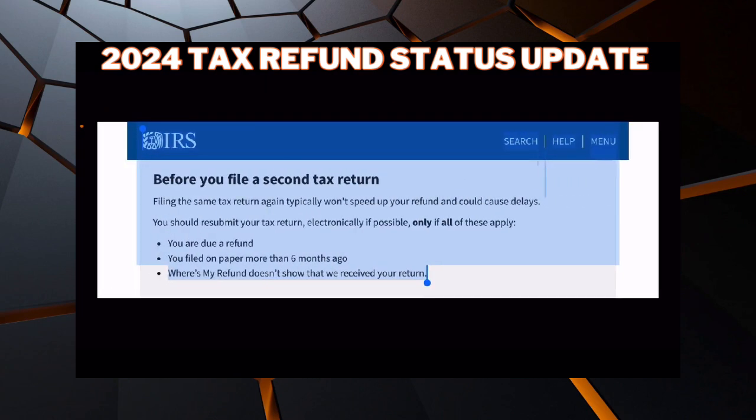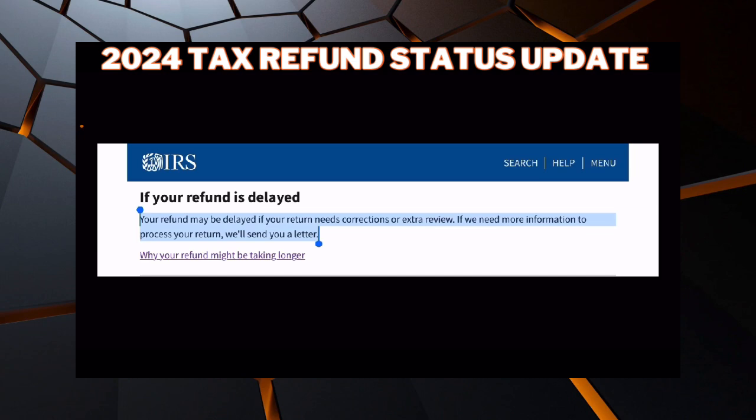The IRS cautions against filing a second tax return. It states filing the same tax return again typically will not speed up your refund processing. You should not resubmit a second tax return unless you are due a refund you filed on paper more than 6 months ago, or the Where is My Refund tool does not show that they have received your tax return. So that is for the delayed tax refunds. If the IRS needs additional information from you, they will be notifying you by mail.